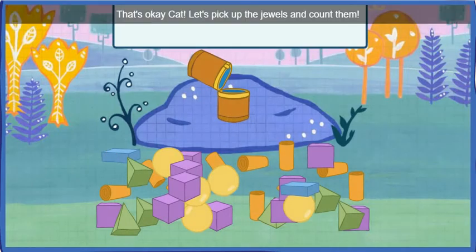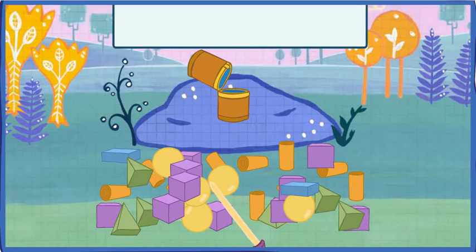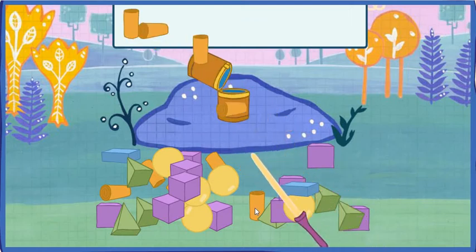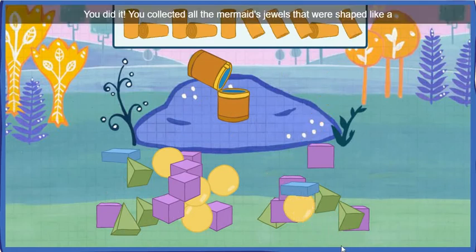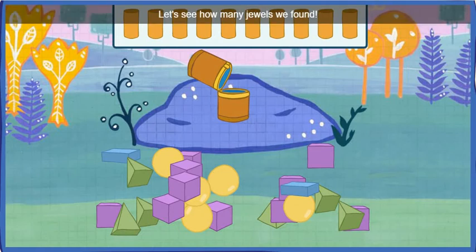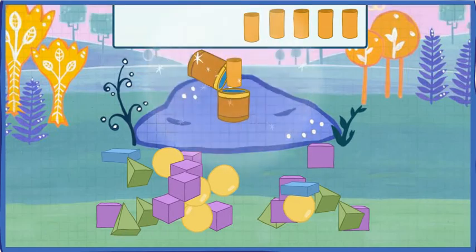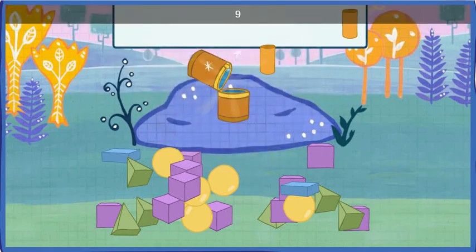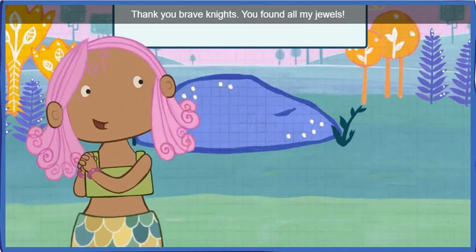That's okay, Cat. Let's pick up the jewels and count them. Okay, now use your mouse to move over the jewels and they'll magically fly up into the chest. You did it! You collected all of the mermaid's jewels that were shaped like a cylinder. Let's see how many jewels we found. 1, 2, 3, 4, 5, 6, 7, 8, 9, 10. Thank you, brave knights. You found all my jewels.